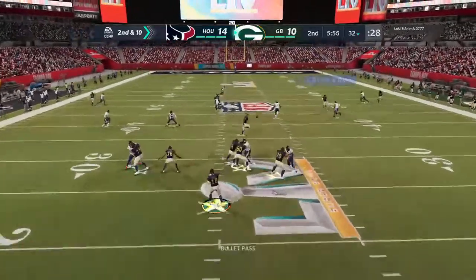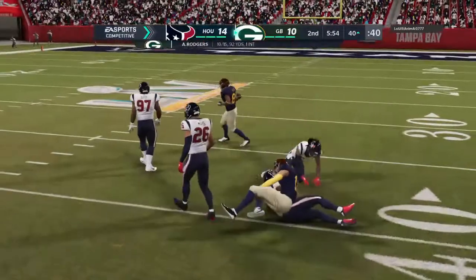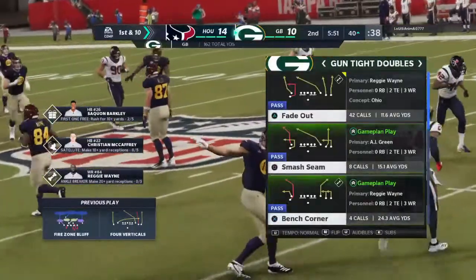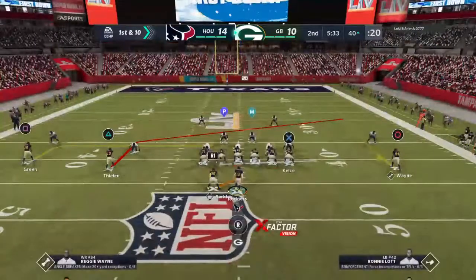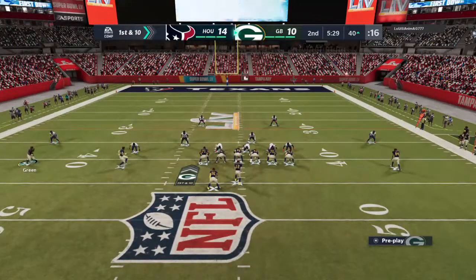Throwing again. Rodgers. Open here, Adam Thielen. And he's going to be taken down with another first down as the stop's made at the Texans' 40. A really good pickup of 28 yards. So first and 10 now in Houston territory, right at the 40.